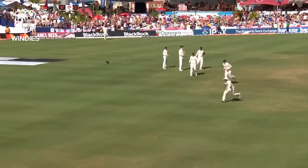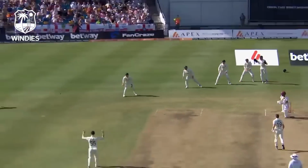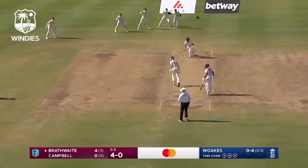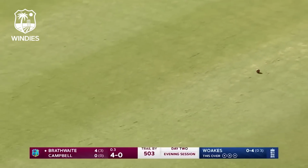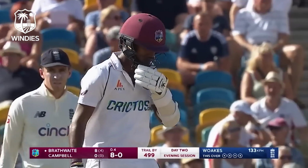Length just a little on the short side with that width away from the batsman. He needs to be maybe a little bit fuller. That's another very fine shot, just a little over pitch this time. Very crisp footwork from Brathwaite, nice timing too.